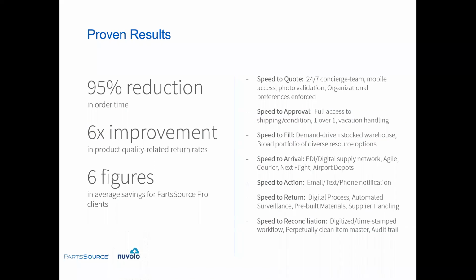What that allows us to do is offer a number of things. Our pro customers working inside an integrated solution can see up to a 95% reduction in order time. And that is a real procure-to-pay process that goes all the way from sourcing, identifying an item, all the way through receiving it into the system, invoices coming in, POs being cut, every aspect of the procure-to-pay process. And then while we're doing that, we're also providing a quality improvement over the industry average by over 6%. So that's not only that you're going to see 6 times better quality, but you're going to do it 95% faster.